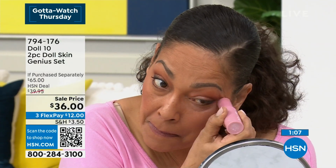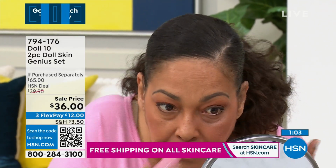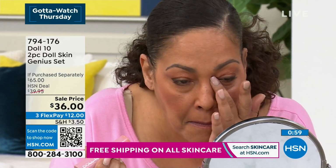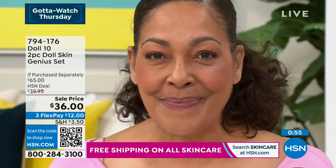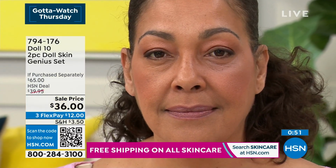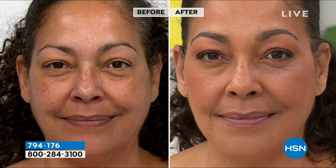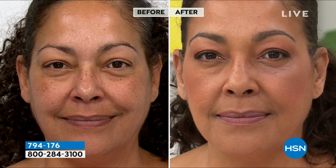Again, this is just bringing illumination, a little lift to your cheekbones. But it's so smooth and creamy. It's good for your skin. It helps to hydrate, it helps to moisturize, helps to give the look of a lift, helps to brighten that under eye area. This is something that you probably have not seen before, very new to you, but you've seen people use it and you don't know how to get there. This is how you get there.